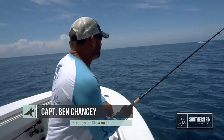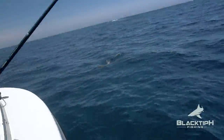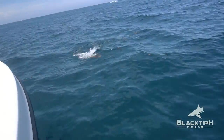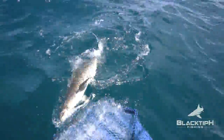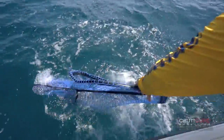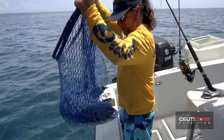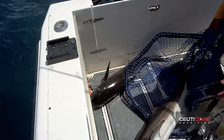All right, Ben took over for me. We had two more cobia hooked up. Scott, that's a big one. That's the first one we hooked. I think that's the bigger fish. Thanks for handing this one off, man. I appreciate it. No problem. And once he's in that nice deep bag, you just let him rustle around, do his thing. Nice cobia. Yeah, that's the bigger one we hooked earlier.